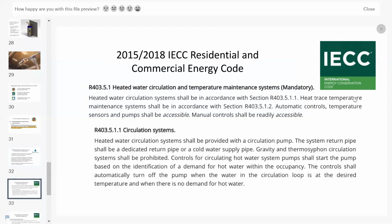If you look, starting in 2009 is when they started to require recirculating pump controls, and then every iteration they've been getting more definitive about what that means. So if you look at the language of the code from 2009, 2012, 2015, and now 2018, this is the most defined that they've had as far as having it be on demand.